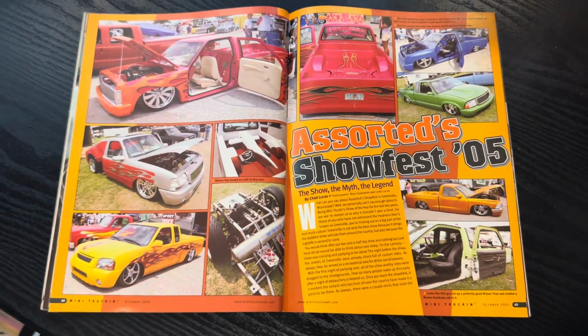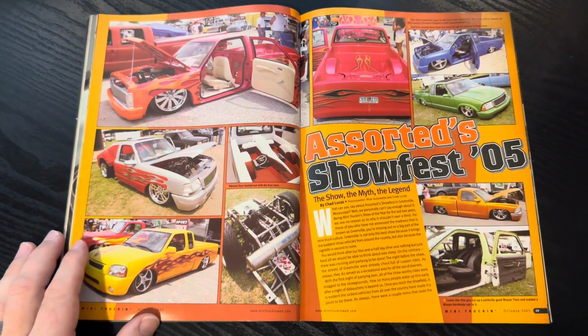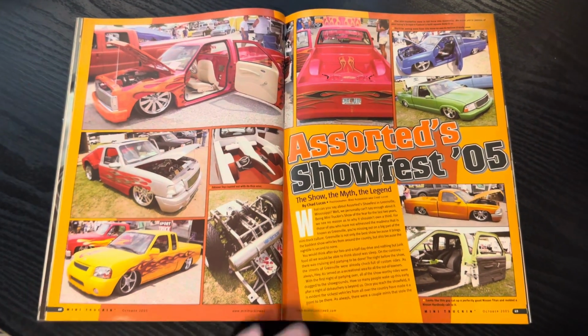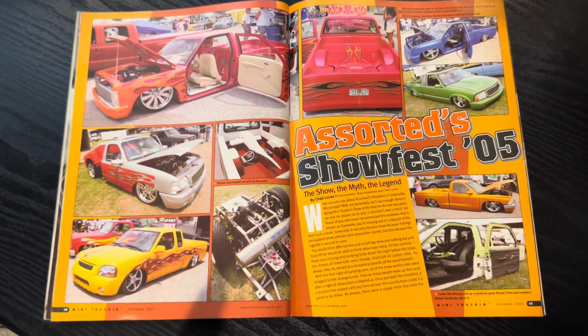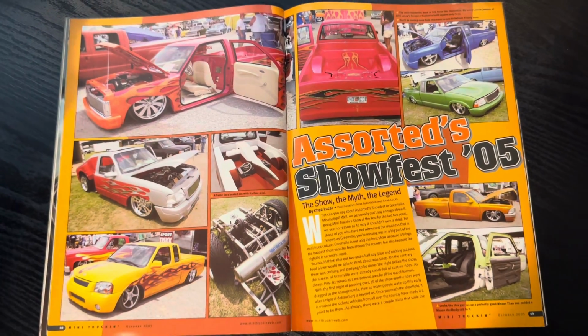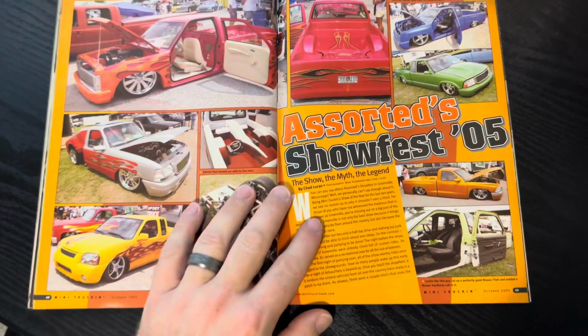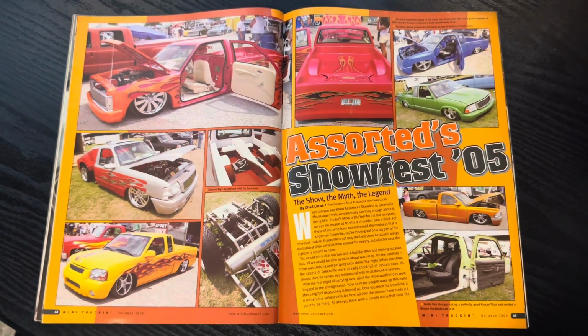Okay, assorted 05. So this is Showfest. I always get the year mixed up. I think this is the year that Chicks Ride debuted. I always want to say 04, 05, but I think it might have been 04, and then it might have been back here in 05. I get it confused. But you see Chicks Ride here.